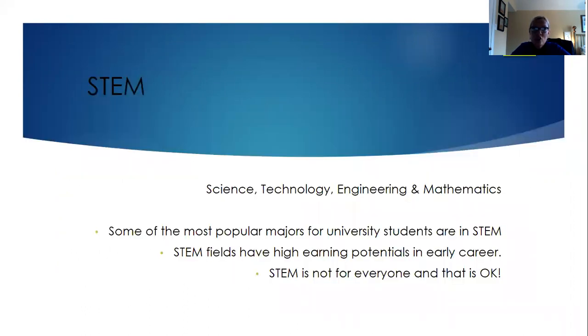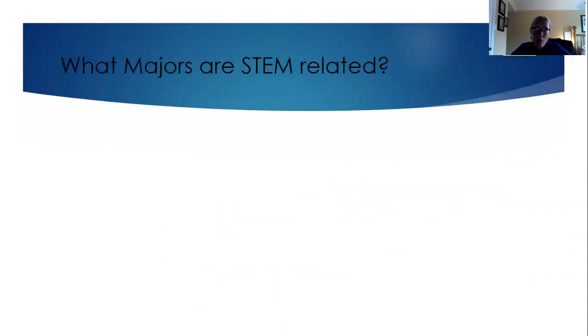So this means the science, technology, engineering, and mathematics is some of the most popular majors for university students. STEM fields have a high earning potential in early career, and STEM is not for everyone, and that is okay. So those are kind of the main points: they're super popular, they have high earning potential in careers, and they're not for everyone. So that's kind of what I'm going to talk to you about today. And let's see where we're going to start first.